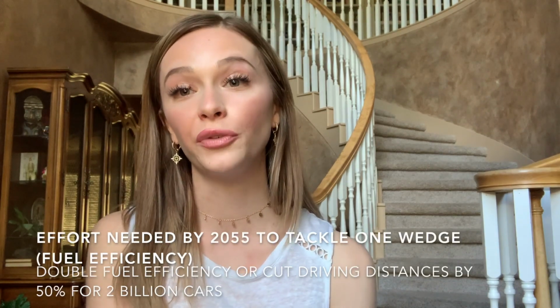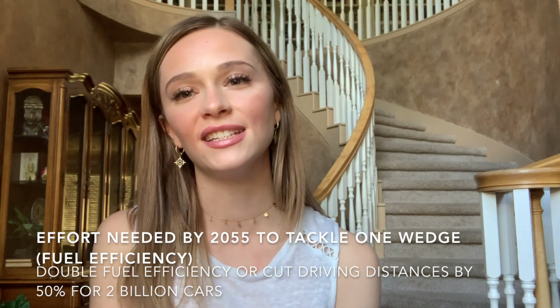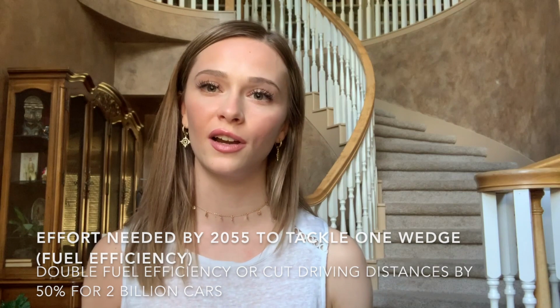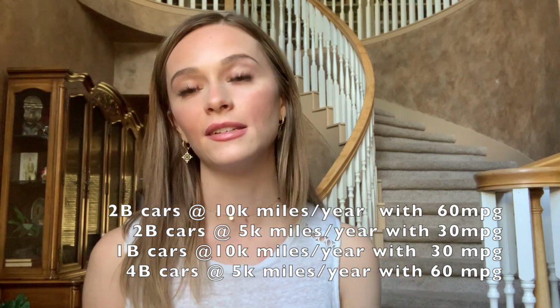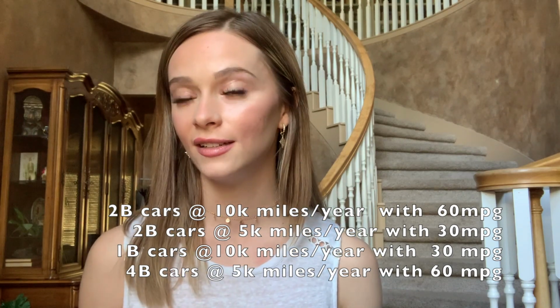So another potential wedge that can be tackled, you already know, 25 gigatons of carbon for each wedge by 2055. So we could double our fuel efficiency or cut our driving distances by 50% for 2 billion cars. There's a couple different examples of how this could work, so I'm just going to go through those really quickly. 2 billion cars at 5,000 miles per year at a 60 mile per gallon efficiency could help achieve this wedge. Or 1 billion cars that drive 10,000 miles a year at a 30 mile per gallon efficiency could also be another way to tackle it.